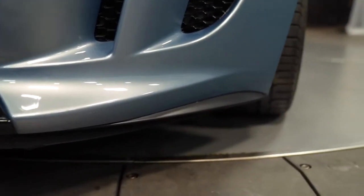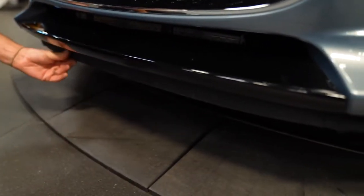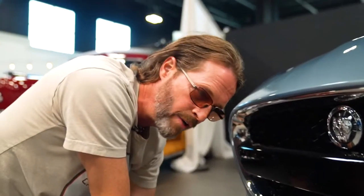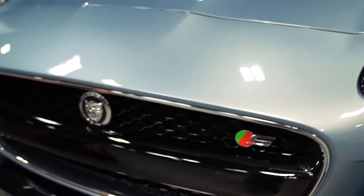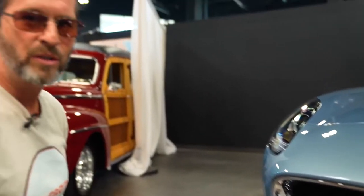This lower valance here, I feel that this has probably said hello to a curb or two down here, but on the light end, because it's all still one piece. I feel a little bit of fray on that plastic down there. But other than that, that's all the way underneath the car. It's not like any of your friends or you are ever going to see that. That's pretty much letting you know that you're too close to the curb, is what we would call that.